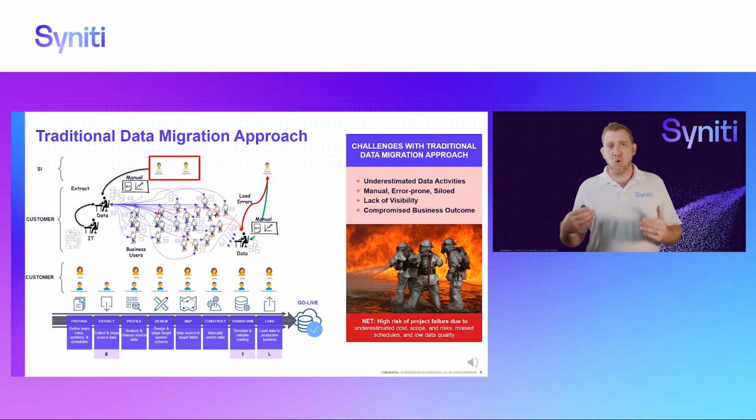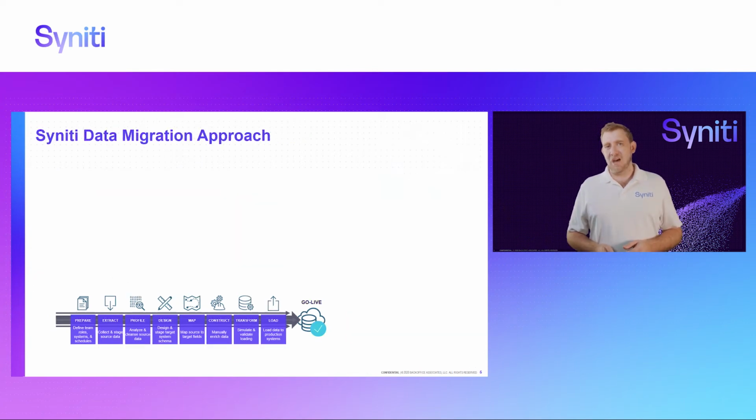So many customers call us when they're already in this state because they only see the data when they get to these testing cycles. So what you have is underestimated scope, lack of visibility, manual, error-prone, siloed decision-making and work, and ultimately you put your whole program at risk. Your whole initiative of moving to a fancy new system is put at risk because of the data problems that you have. And that is really where Synity comes in.